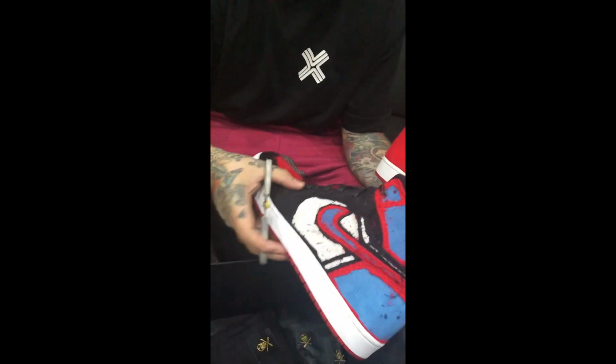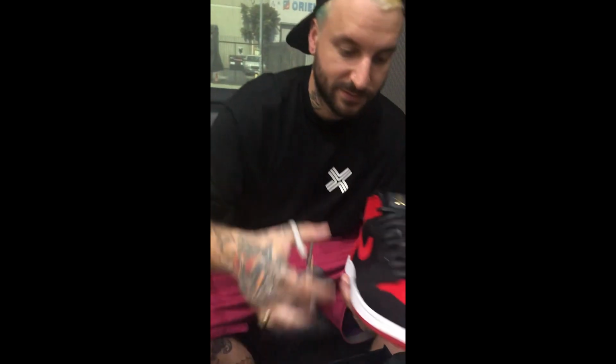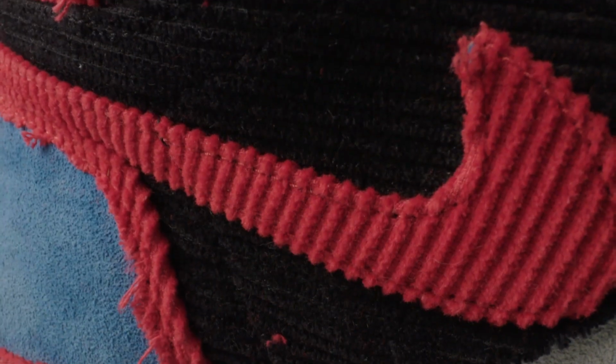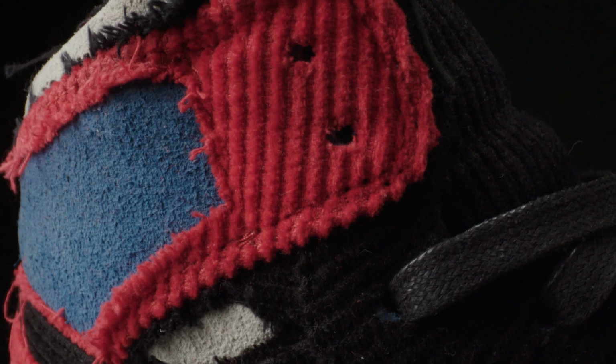A lot of collabs have actually done that since. I think Shoe Surgeon was one of the first to do it, and really, really innovative. And then why they're called the Superstitions was because, of course, you see the Chicago red, and you see the UNC blue. And that's a callback to Michael Jordan and his superstition that he had to wear his UNC shorts under his Chicago red shorts when he made it to the NBA.